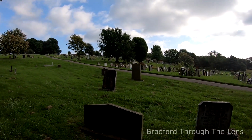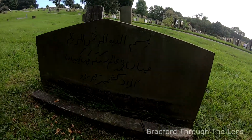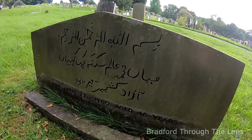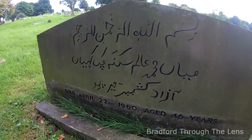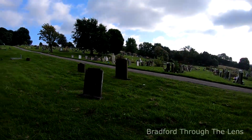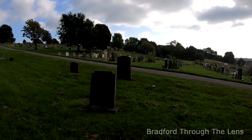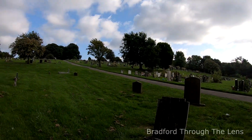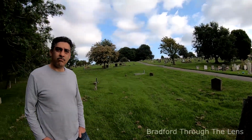We won't read every gravestone, but it's just to give our viewers an idea of what's here, I guess. And I've not seen these type of stones in the other section, and that's a point we need to look at, because I reckon that one may have come afterwards. I don't know.